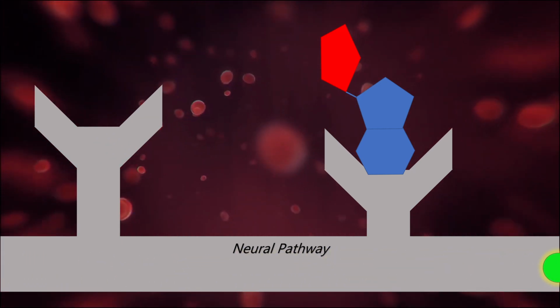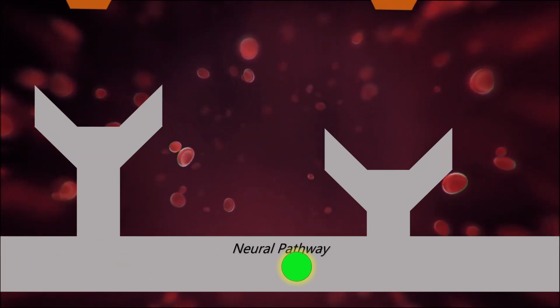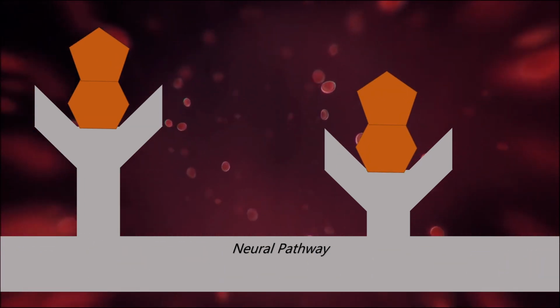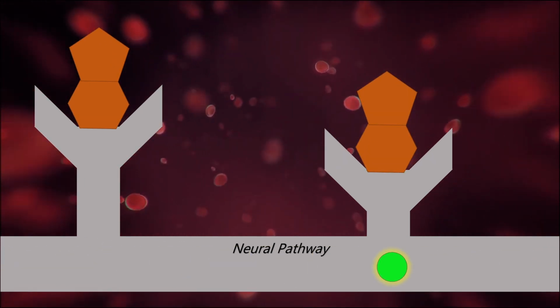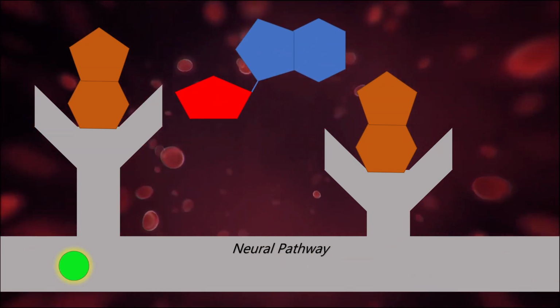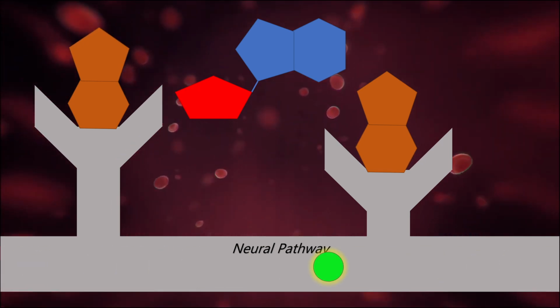And caffeine is like that evil round shape. It's similar to adenosine, but it isn't the most perfect fit. So when you drink coffee, the caffeine fits into the receptor, but doesn't actually slow down the neuron receptor. Because caffeine's now in the receptor, adenosine can't tell your body that you're tired. And all it does is leave your body to just sing Katy Perry on repeat.